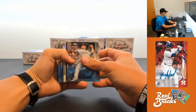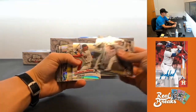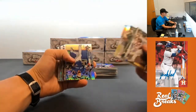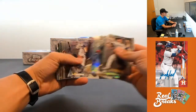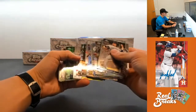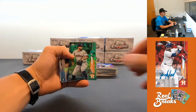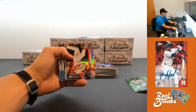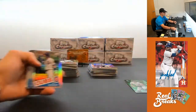Box number one, good luck. Future stars Austin Riley, Freshman Flash McKay, Gurriel Jr. Refractor, Arias Prism. And Jose Urquidy, rookie green wave out of 99. Mike Trout Refractor, that's a nice card. Like that Trout Refractor.